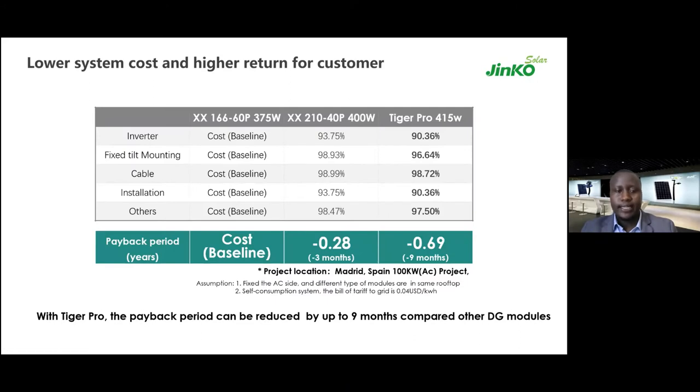Now, in terms of cost, we're looking at the cost comparison of three different modules, 375, 400 watt peak, and 415, based on different cell sizes. This is 166, this is 210, this is the 182 Tiger Pro. You can see the cost savings we are realizing in terms of the inverters, cabling, the mounting, etc. And what is very important is the payback period. Compared to the 166, 375, you can save close to 9 months in the payback period, so you achieve your payback 9 months earlier compared to these other modules. We based this analysis on a small project, a 100 kilowatt peak project in Spain.